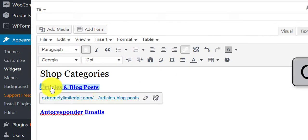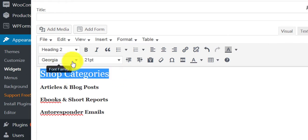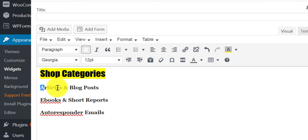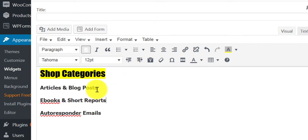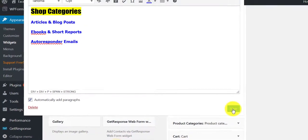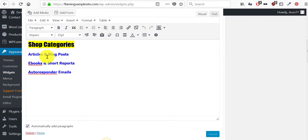Okay, so I'm going to remove all the links. I'm going to make this impact. I'm going to highlight it in yellow. Make this Tahoma. My fonts are all over the shop, but that's okay. I'm going to make them blue so people think that they are links. And we save it. Now I'm just making them blue because I do not have articles and ebooks and all that in my store. But when you are doing it, of course, you have to link to your categories and all that.